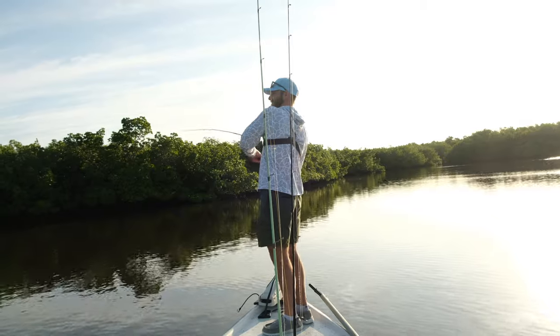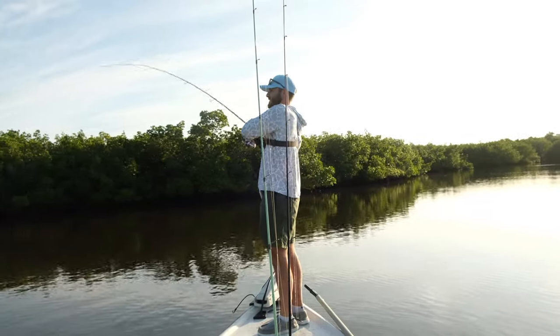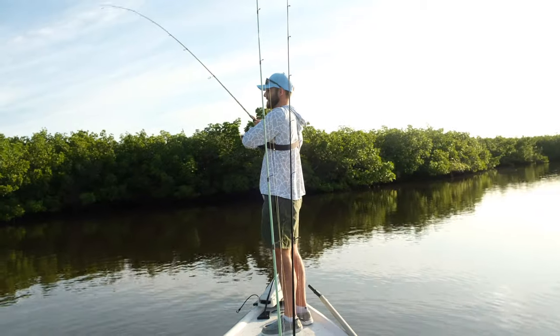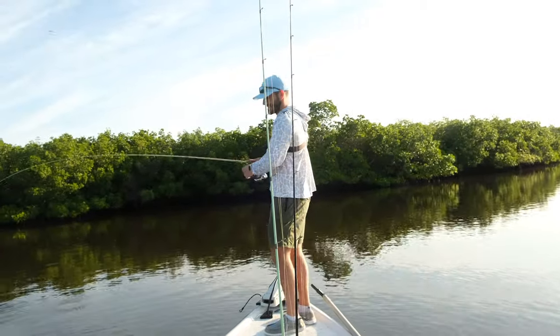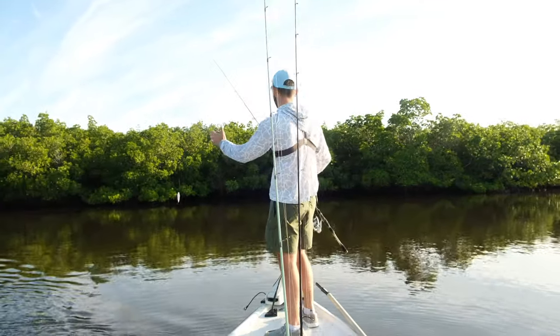Oh my gosh, I mean, that is why you come out here, man. He's not big, but gosh, I don't know if you guys saw that. God, I love snook. Yep, easy release. I'll take that any day of the week.